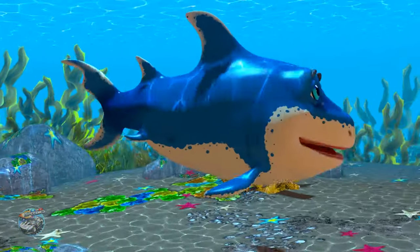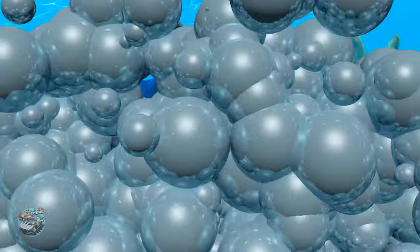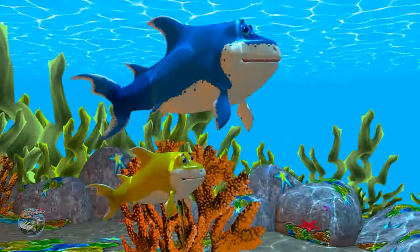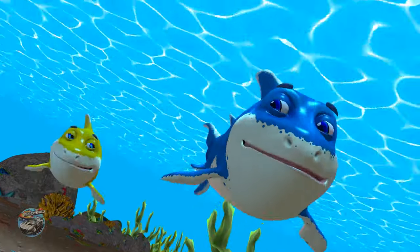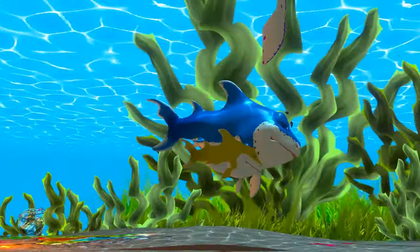Baby shark, do do do do. Baby shark, let's go play, do do do do, and have some fun.